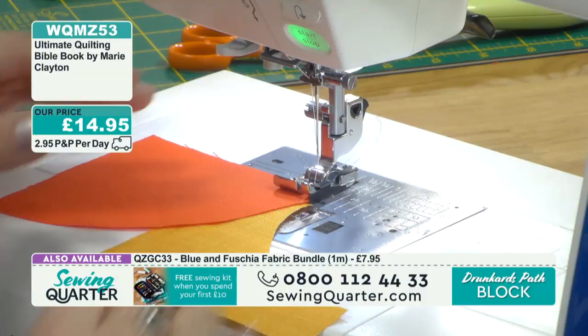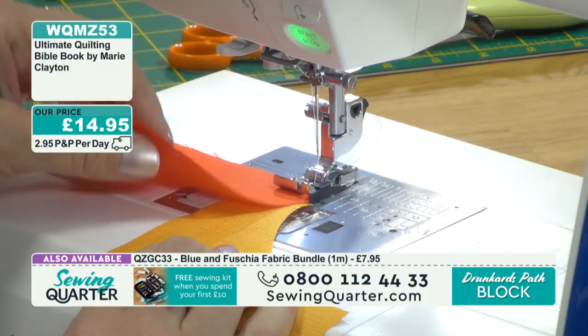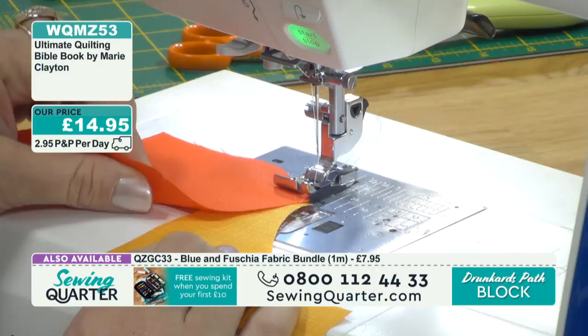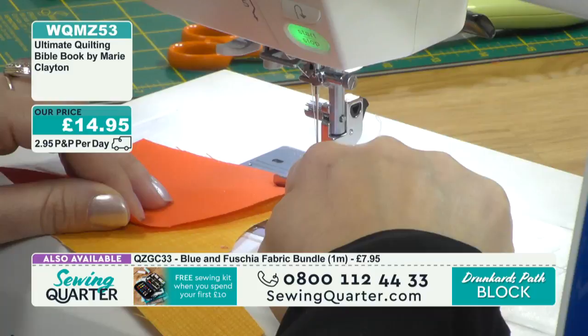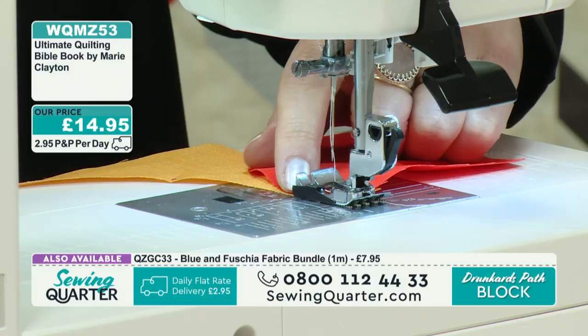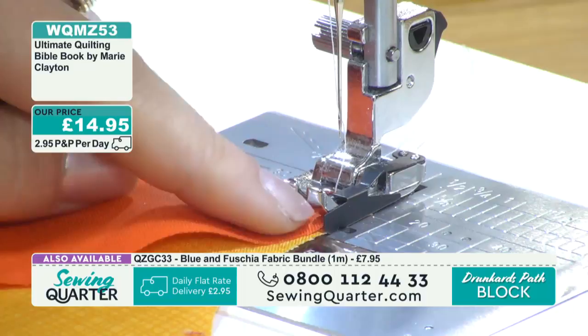And then you need to use both hands. So you have one hand holding the L-shaped piece and you have one hand pinching the curved part. And as you are sewing it round, you're going to move your hands so that the edges of the fabric are meeting at that point there, at the edge of the foot. You're not watching the needle. You're watching that corner there, and you want the two pieces of fabric to meet.